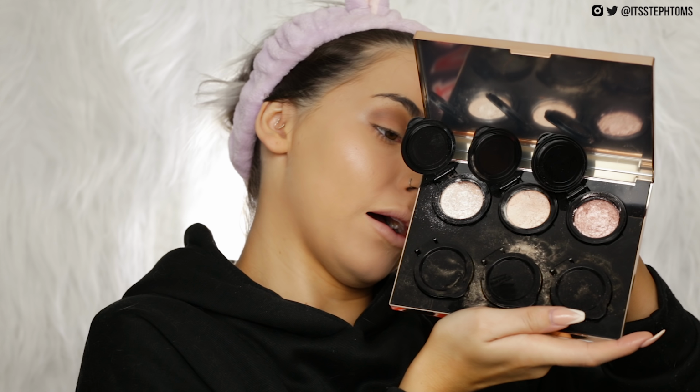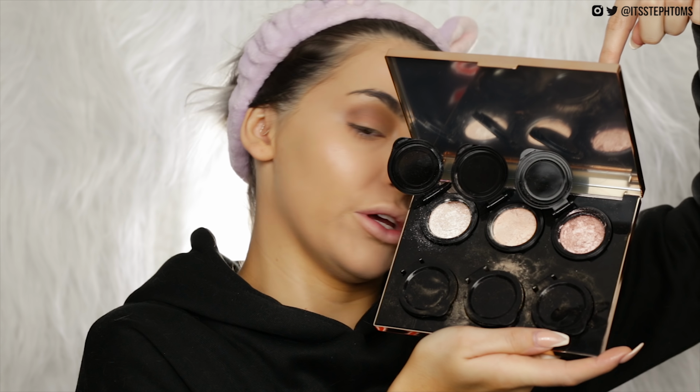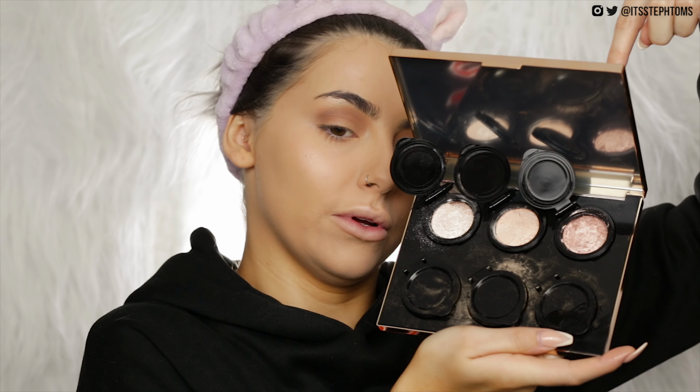I don't really know the best way to show you guys the colors. I'm just going to do the top row and then I'll do the bottom one. So those are all the top shades. From this side we have Diamond Dust, Sugar Sugar, and Tutu. Those are the bottom shades. So again, from this side, you've got Never Too Gold, Golden Rosé, and Show Copper.